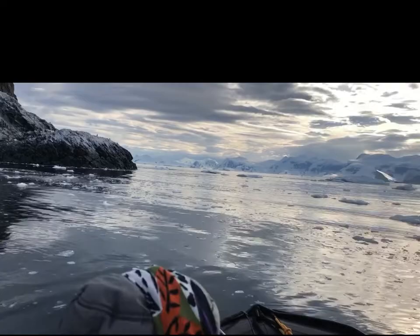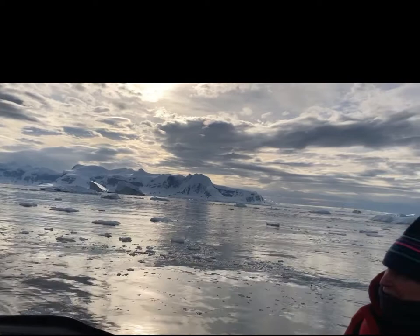Probably does, most peaks in Antarctica. Actually, you know what? I will be able to tell you in two seconds. Let me turn on my GPS here. Yeah, it might have the name of the peak.